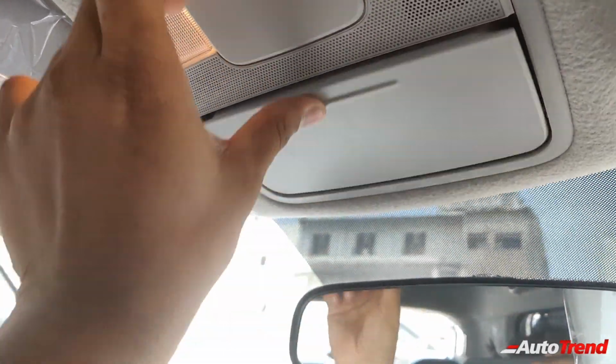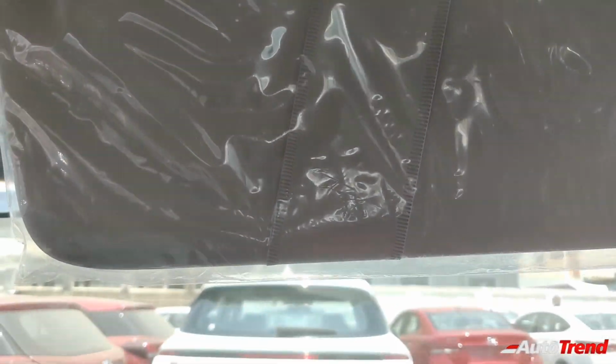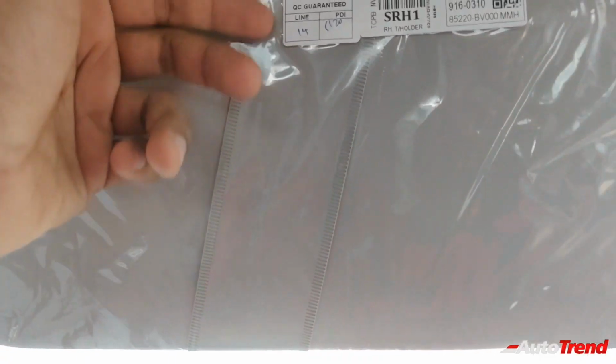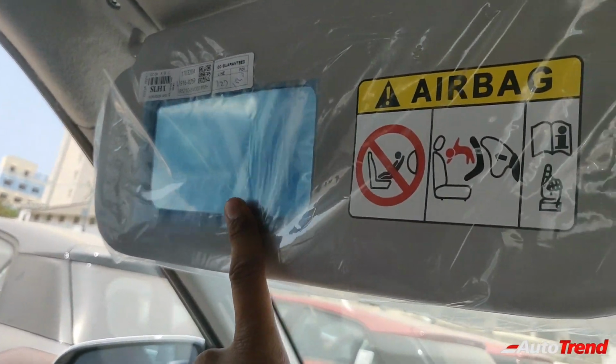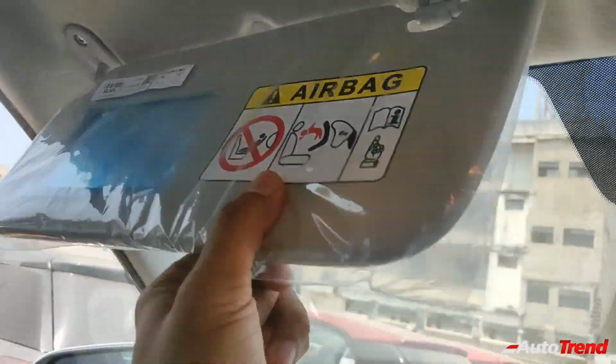Apart from that, you get this sunglass holder, which has a lot of felt lining inside. It really feels like a quality material. The sun visors, however, are pretty large in size. However, you do not get any sort of vanity mirror for the driver's side. For the driver's side, you get only this strip for your tickets. On the passenger side, however, you get a nice large vanity mirror. However, Hyundai could have provided a small vanity light for that.